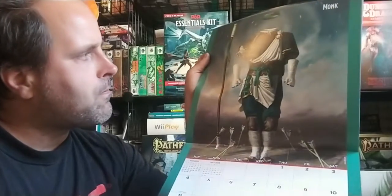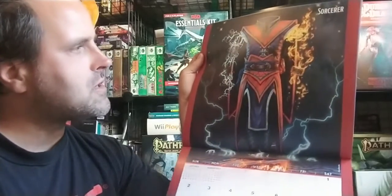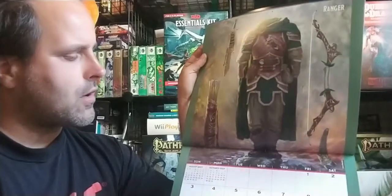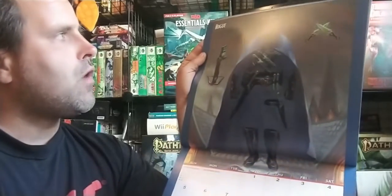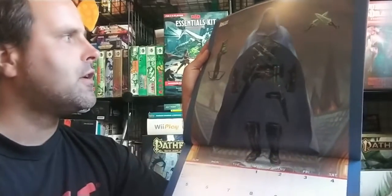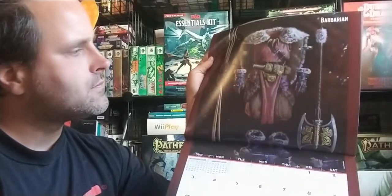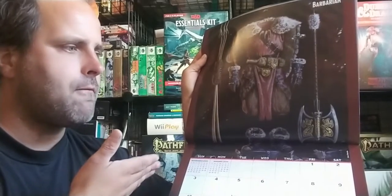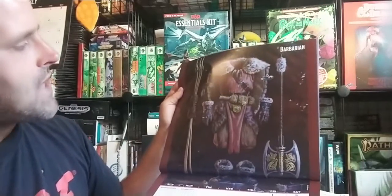You got a monk, which is pretty Western, stereotypical of Eastern monks. Got your sorcerer, which is more elementally tied in. You got a fighter. Your ranger. Your warlock. Your rogue. Yet again, very stereotypical of a rogue, except there's no heavy amounts of black leather there. Then you have your barbarian. The concept of barbarians is actually a fusion of Viking berserkers and stereotypes of Conan the Barbarian. So that's actually not terribly bad.